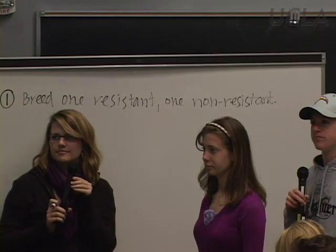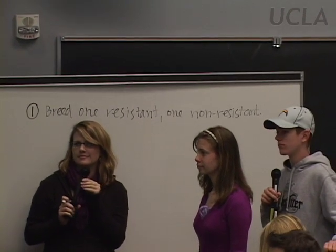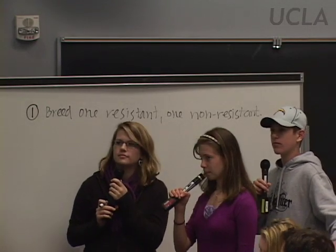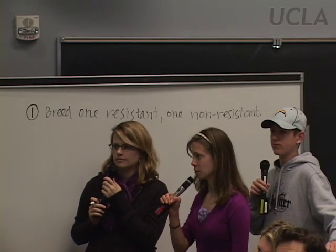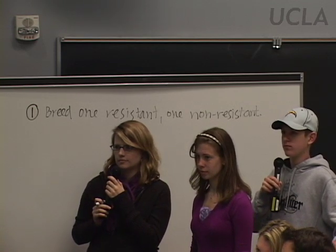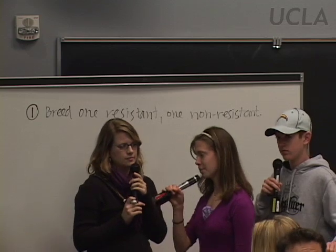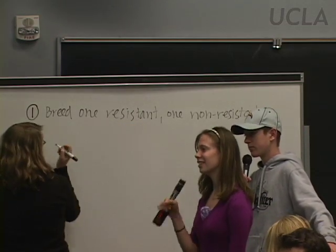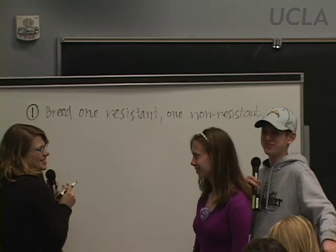Okay, so now what are you going to do? So now we made a cross, got a whole bunch of pods with some seeds. Perform gel electrophoresis to figure out which ones have the resistant gene. Well, tell me exactly what you're going to do. You're going to run gel electrophoresis on the plant? You're going to grind up the plant and run a gel on the plant?